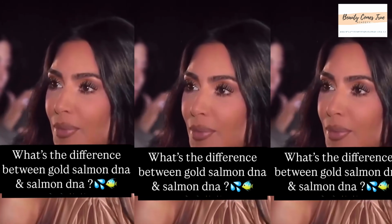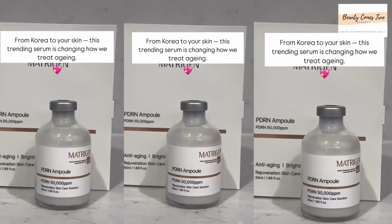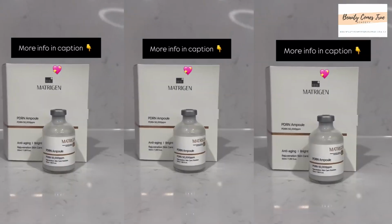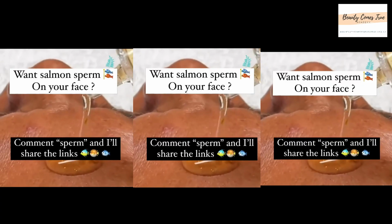Salmon sperm facial, with salmon sperm injected into my face. Salmon DNA. What is it? It's a DNA fragment extracted from salmon sperm. It acts as a skin regeneration agent by stimulating collagen production, healing damaged tissue, and reducing inflammation.